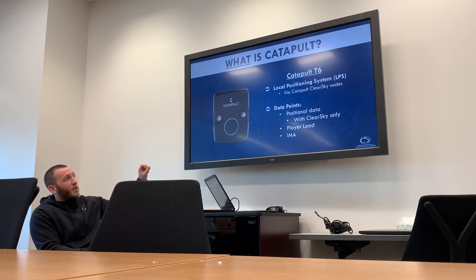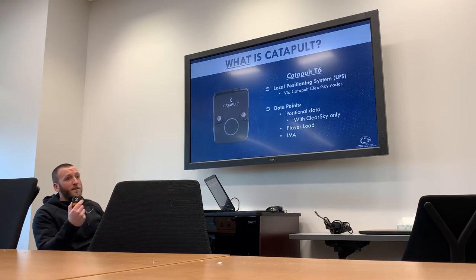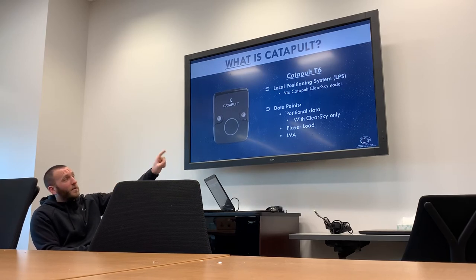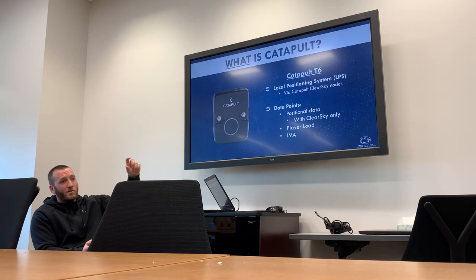Yep. So the other two devices do not have the ability to connect to Clear Sky, right? So if you had it mounted, say, in Haluba, football's wearing these, we have Clear Sky mounted. These devices cannot tap into that Clear Sky, gotcha. Right? This one can, all right? But it only functions indoors. This particular device does not function outdoors in regards to the positional stuff, right?